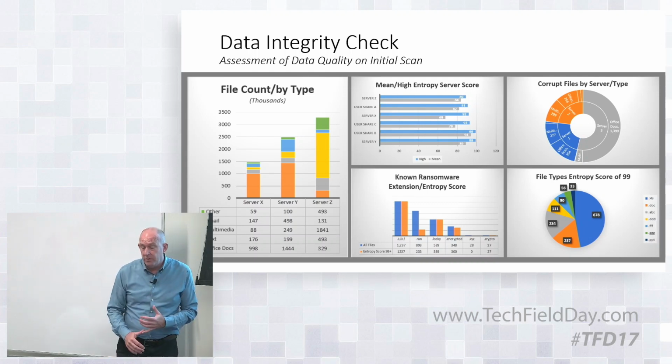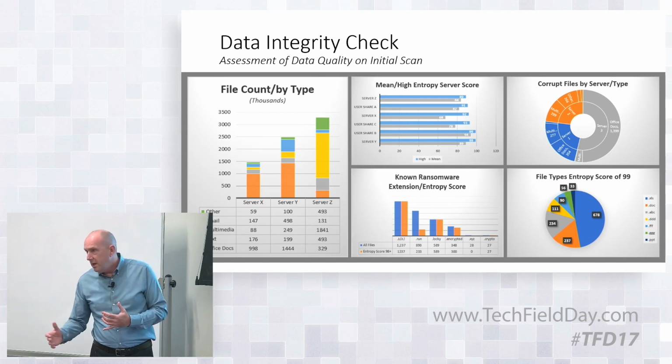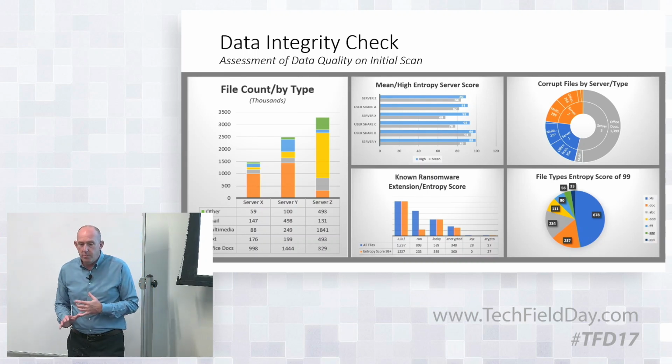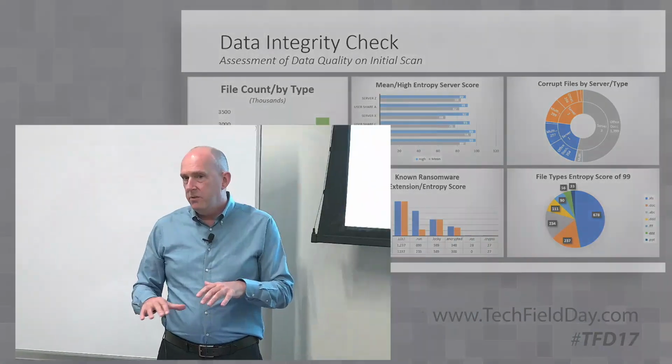There are also other products. There's quite a few products out there. Everybody's talking about machine learning and analytics in this case because it's a great buzzword, right? The important thing of what we've done with CyberSense is we look inside the content, instead of just looking at the metadata. There are a number of other backup vendors that are just looking at the metadata. So we did a test where we turned off the content and did the analytics on the metadata alone to see what kind of results we get.